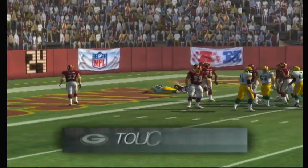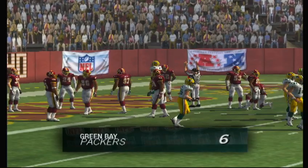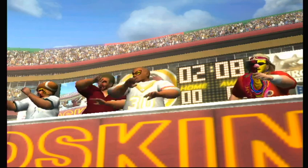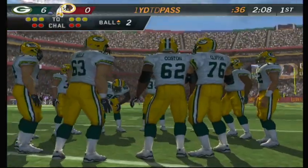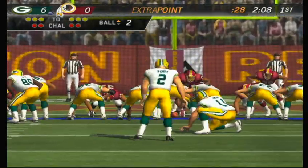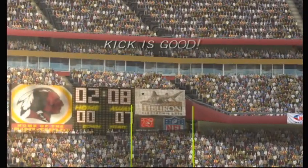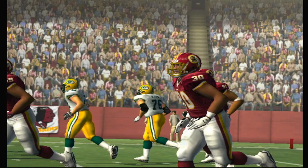Floats one into the end zone. Touchdown, Green Bay. Touchdown, Rodgers delivers it for 6 points. Crosby comes in for the extra point. The extra point attempt is good. Perfect way to start this one off as they move the ball down the field for the touchdown. They came out with a plan on offense and executed it to perfection.